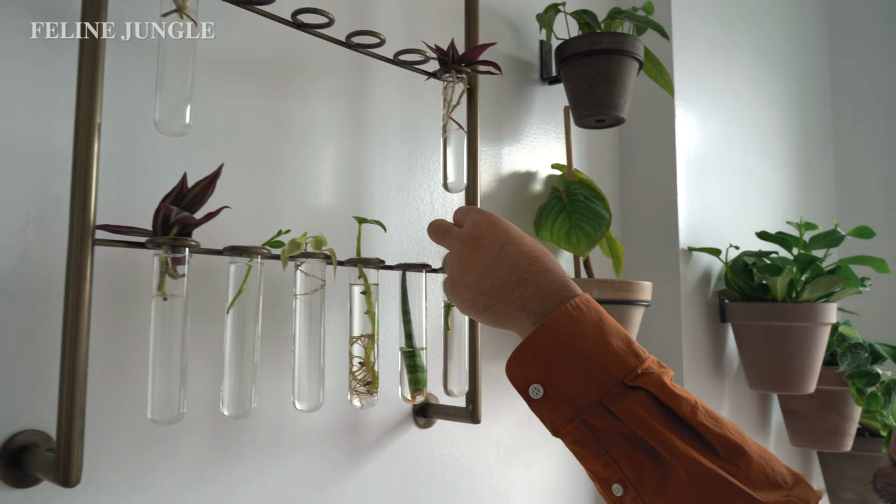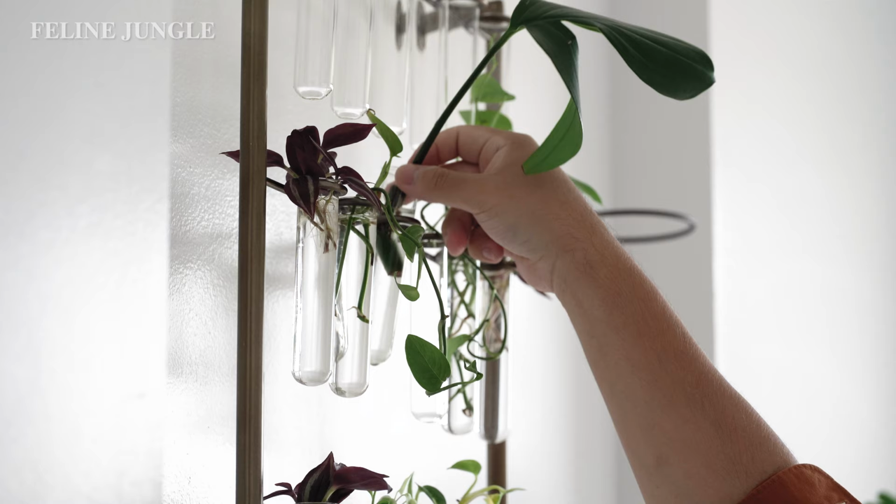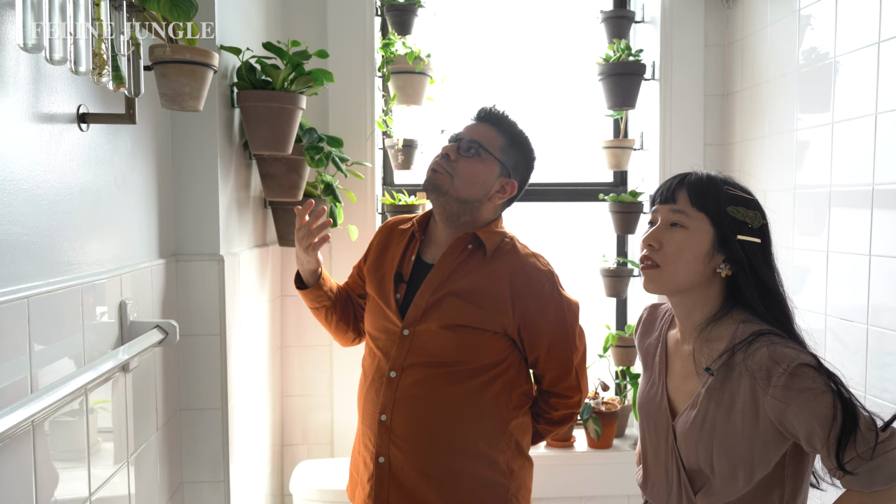You can see the damage here. If there's aerial roots, I prefer sphagnum moss. But if there's just a tiny node that doesn't really have any real roots, I like to put it in water. And then once it has a little bit of roots, then I put it into moss. And then it could root and it'll stay in the medium that I'm going to grow it in.